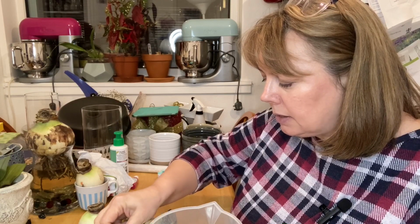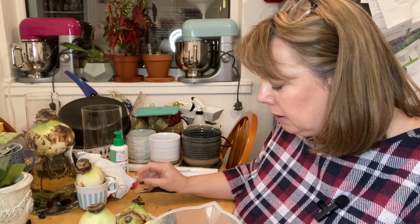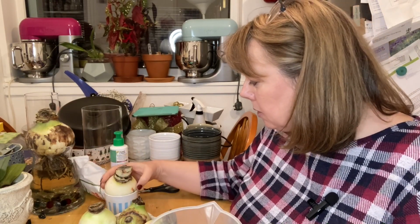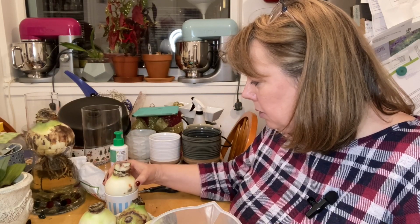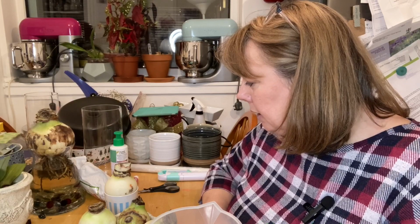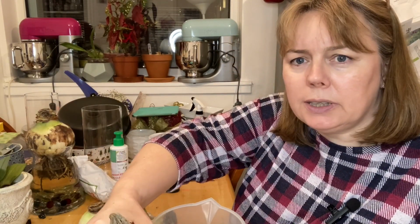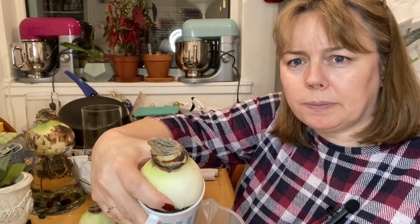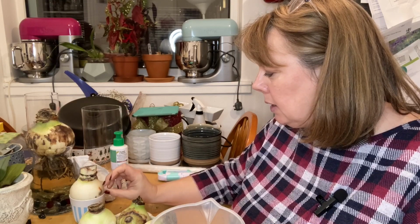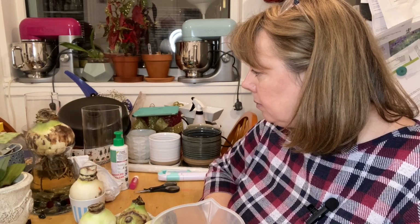They are, as I say, all firm, looking much better. My clown one, which was reduced, I think it was down to £3.99, was by far the worst. It had quite a bit of mould on it, and you can probably still see the mould a little bit in the top section, even though I cut it off. But the bulb's firm, and all cleaned up. I'm hoping it will go on to do great things.